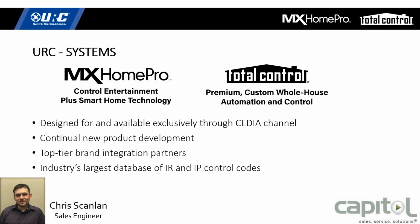There's obviously always continual new product development going on. There's massive integration partners with URC, and it has one of the largest databases for IR and growing IP controls.